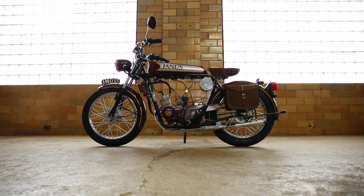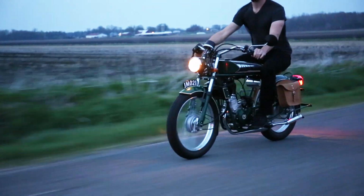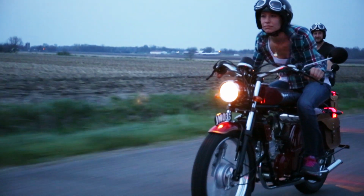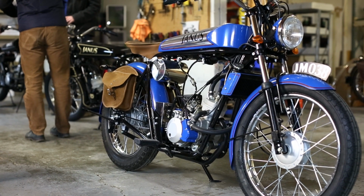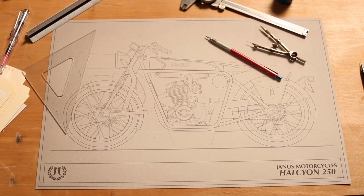Starting in 2011, we introduced the Halcyon 50, a hardtail 50cc high performance motorcycle. We're on our 4th generation now, and we've perfected that bike. After having been very successful for 2 years with the Halcyon 50, we felt like the next proper step was a bigger motor, a bigger bike, something to challenge us, something to open up a new market to us. So we came up with the 250 model line, the Halcyon and the Phoenix.